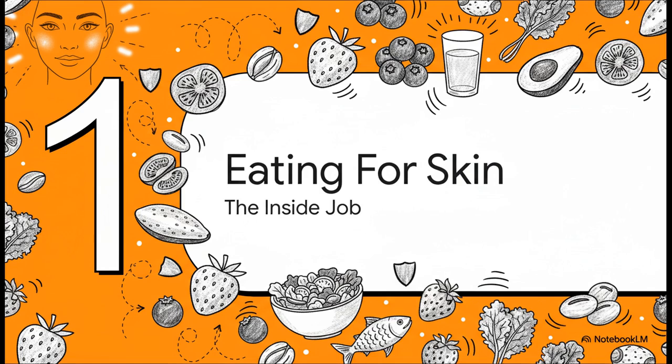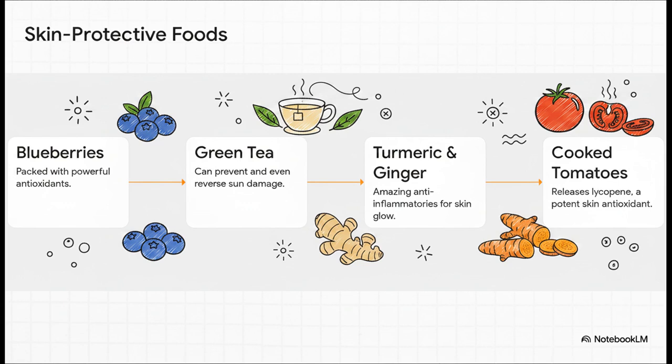Well, believe it or not, the first line of defense isn't what you put on your skin, but what you put on your plate. We've got to start from the inside out. If you want to make things really simple, just focus on these four powerhouses. Blueberries are absolutely loaded with antioxidants. Green tea can actually help reverse some sun damage. Turmeric and ginger are incredible anti-inflammatories, and cooked tomatoes release this amazing antioxidant called lycopene.